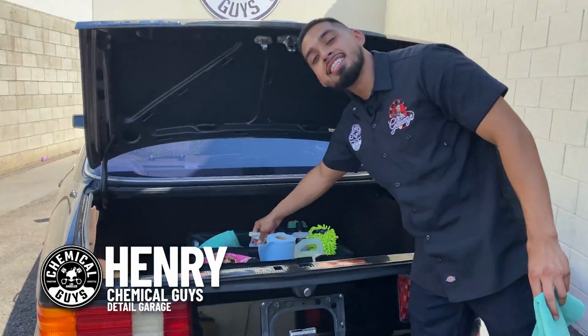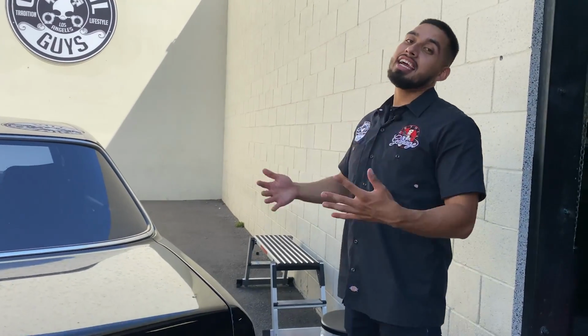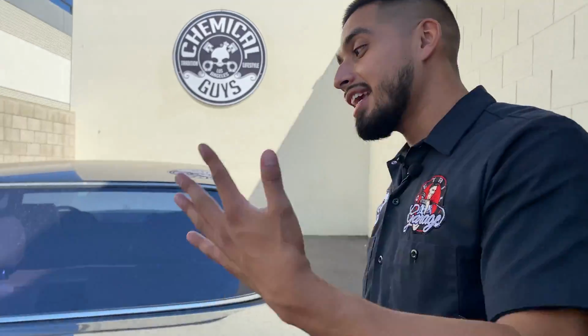Today I have this 1991 Mercedes-Benz. I just finished cleaning the interior, and now I brought Jason out so he can help me with the exterior. He's not really going to help me out, he's going to be behind the scenes talking to you guys, talking to me. But we have this 1991 Mercedes-Benz. The owner does not care for it whatsoever.